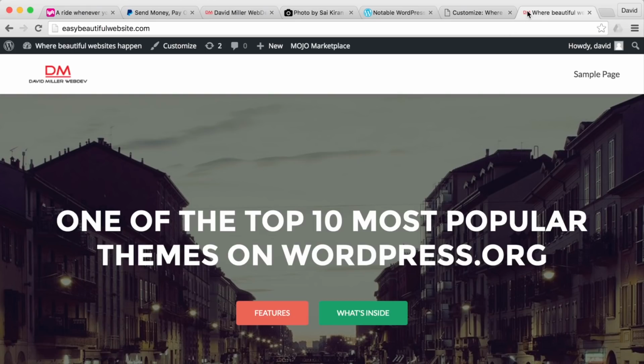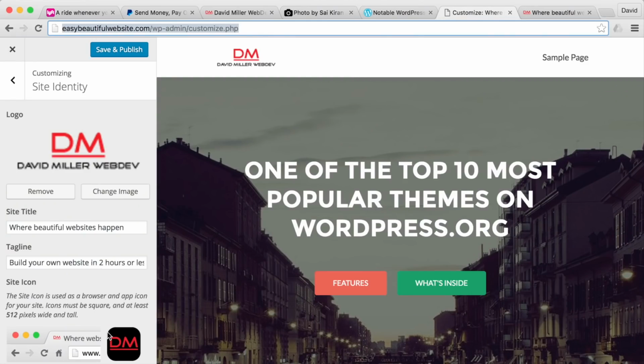And the favicon now, it doesn't have Hostgator or whatever it was before. Now you'll see there's our actual logo where it should be. And it's just nice because it looks professional. The big companies, the big websites have that. And so now we have that in there.